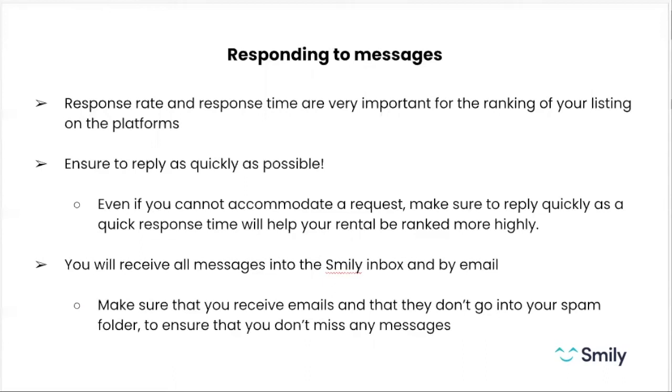All messages that you receive from your guests from all platforms are synchronized with the Smily inbox. So you can check these in Smily, but they're also delivered to you by email to make sure you don't miss them. So it's really worth checking that the emails from the Smily inbox don't go into your spam folder. So it's worth, after this webinar, going onto your emails and checking your emails that you receive from Smily and making sure that they go into your inbox and not your spam folder.